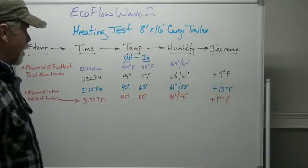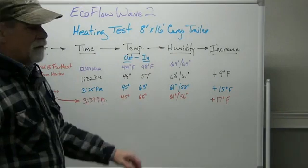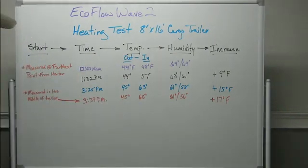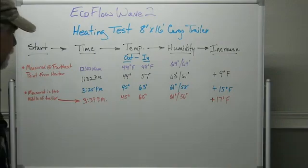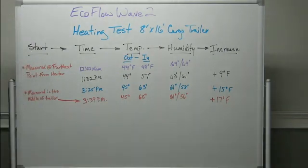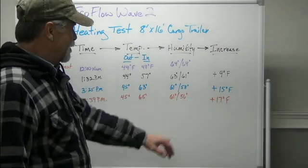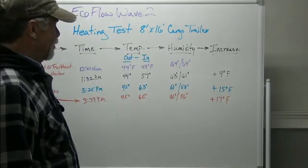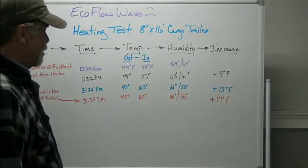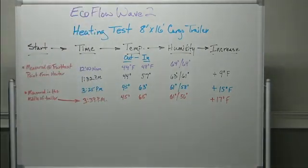The temperature in the warehouse had gone up 1 degree. And like I said, in the center of the trailer, we were up to 65 degrees, which was my minimum target. I actually wanted to run it a little bit longer, but I ran out of time to get it up to 68 or 70 degrees. And I think at the rate that it was going, it would have probably been around 4 o'clock. That's my opinion. You can see the humidity come down a ways since the start. And we had a 17-degree increase in temperature. I think this thing's going to work fine for us.